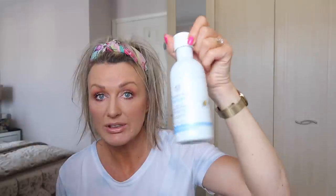And I still felt a bit of a sting, but I don't know if it's because my eye is still a bit irritated. So I will carry on using it. I know I won't have a problem with that one, but I want to try out this one properly. So I'll carry on using it, and I will let you know if I like it. It's a huge bottle as well, 250ml for eye makeup remover. So good value for money.